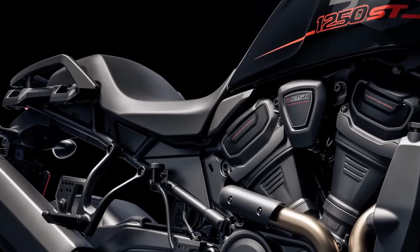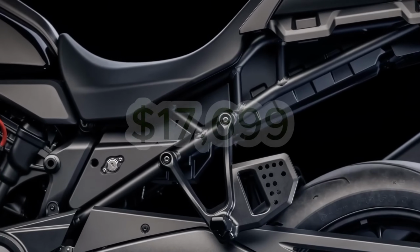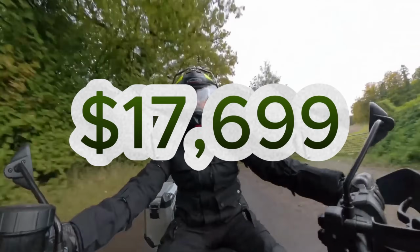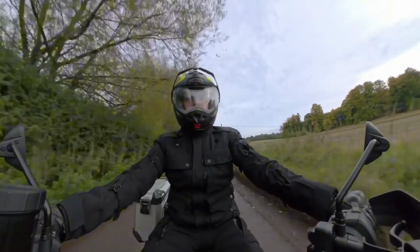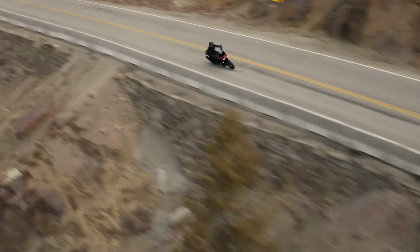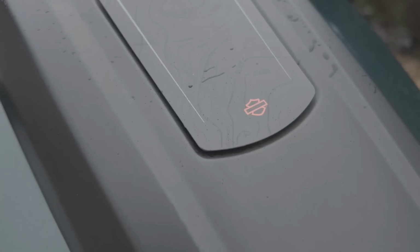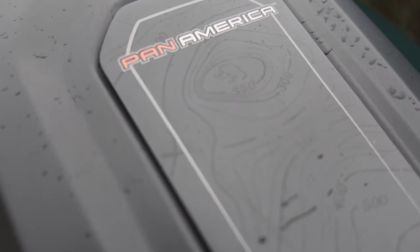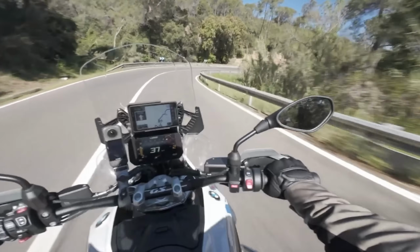All this reliability and performance comes at a starting price of just $17,699, making it one of the best value adventure bikes you can buy without sacrificing quality. If you've ever wanted a bike that can take you anywhere without worrying about breaking down, this is it. But if off-road isn't your style, the next bike on our list is a timeless cruiser that's as reliable as it is simple.